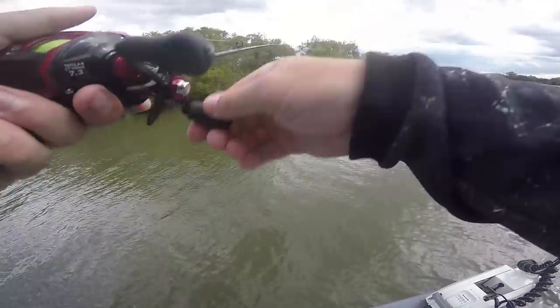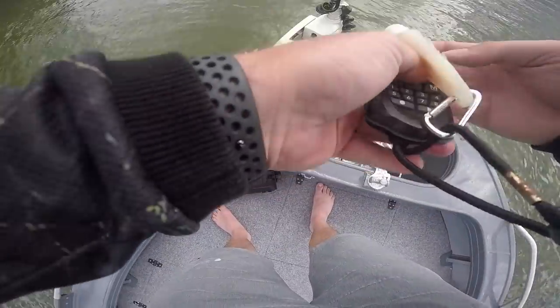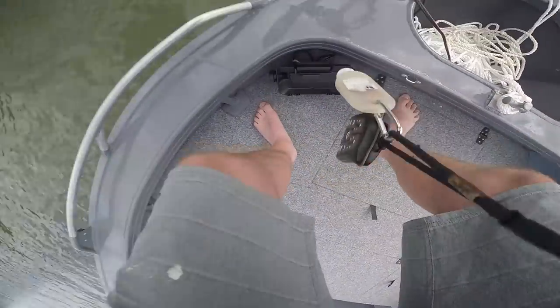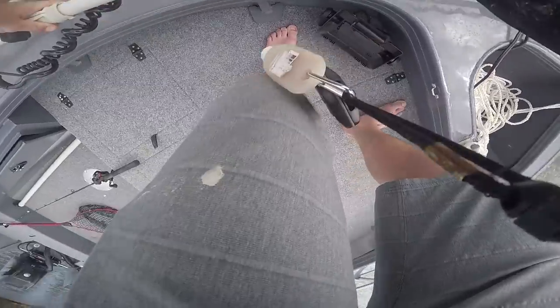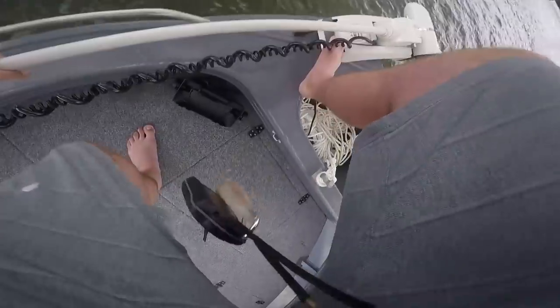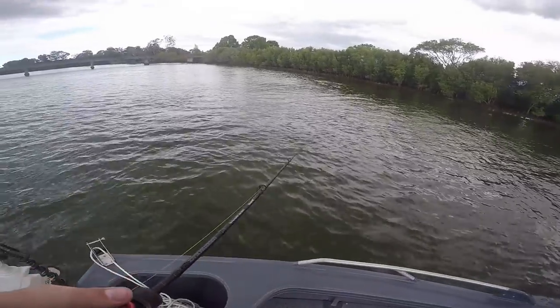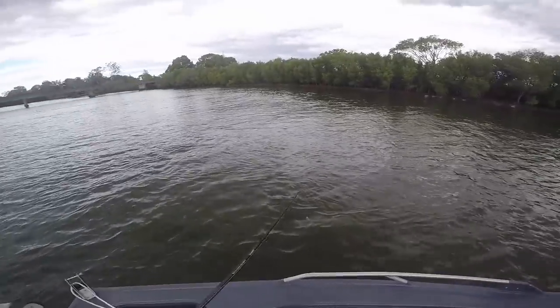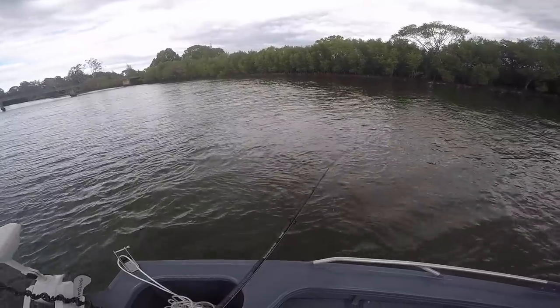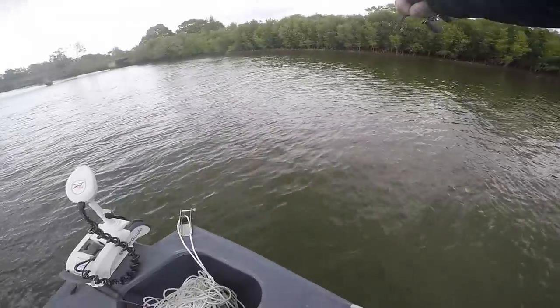I reckon we move, try another spot. Alright, another new spot. I've caught a good flathead before. I think it was probably one of my biggest. There we go.